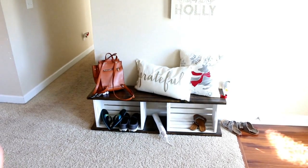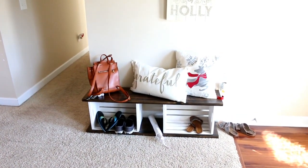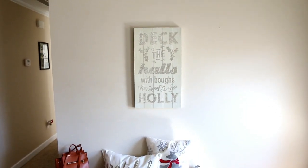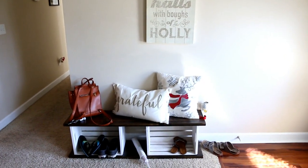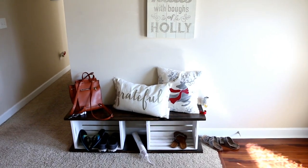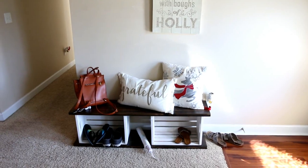So I actually made this bench. It was a little DIY project that I did from Lowe's. This little piece hanging on the wall, I got this last year from TJ Maxx. The pillow I actually recently got for fall from TJ Maxx as well. And then the reindeer pillow in the back I got last year at Hobby Lobby.